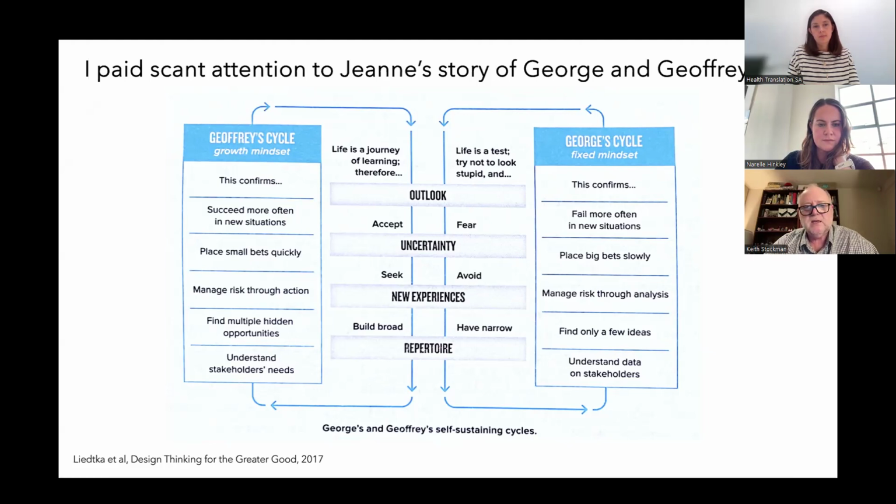And because of that, he gets very interested in understanding stakeholder needs. So co-design will be of interest to him. He finds hidden opportunities, multiple ones, usually because he's very curious. He manages risk through action and change. He places small bets quickly, which is prototyping in the idea type model. He succeeds more often in new situations because of his outlook on life, and that confirms his cycle.